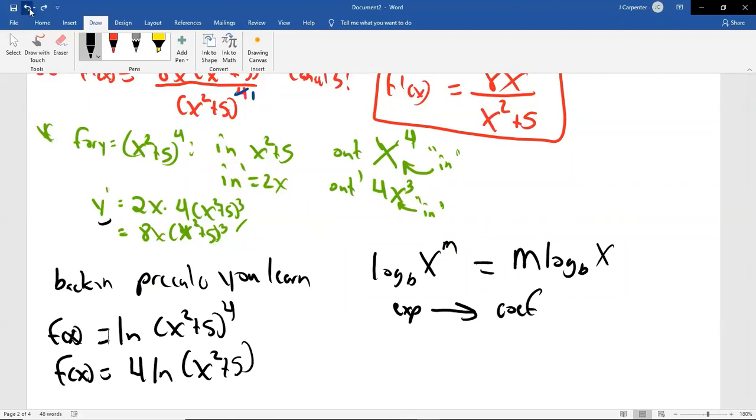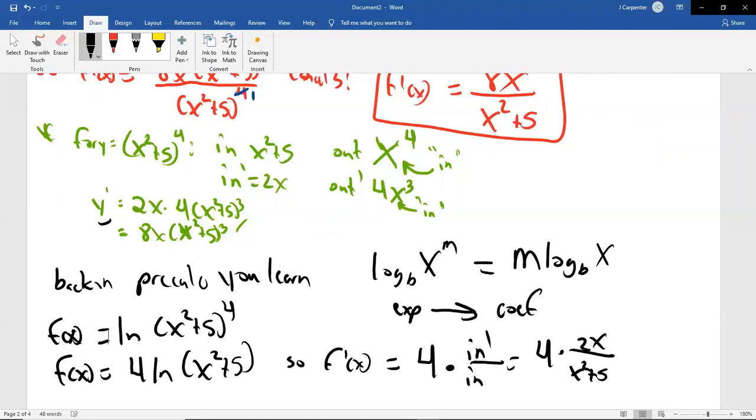Well, guess what? Now that 4 is just a coefficient, it makes this derivative a lot easier to take. It's just the derivative of the inside divided by the inside. So f prime of x would be 4 times the derivative of the inside over the inside, which is 4 times the derivative of x squared plus 5, which is 2x, over the actual inside, x squared plus 5. The 4 times the 2x makes 8x over x squared plus 5. Same answer. Much easier that way, but if you don't remember that pre-calc rule, it wouldn't give you efficiency.